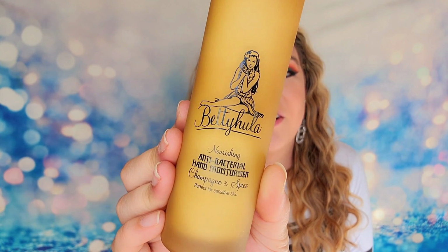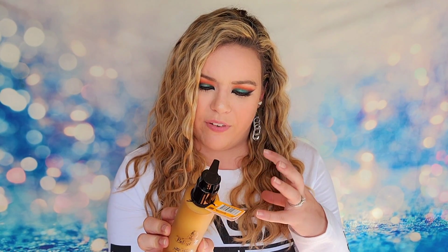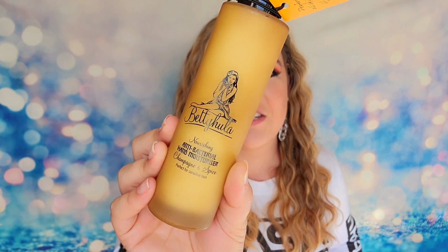Next up, I have an antibacterial hand moisturizer. This is from Betty Hula, and this is an all glass jar. This is Champagne and Spice is the scent that we have here today. This is a little over 5 ounces of product, but this jar is so heavy because it's glass. Now it does have a pump at the top here, and it says that this is going to provide comfort for dry, chapped hands then. So this is gonna be your hand lotion. Now, if you were to purchase this product, it comes in at $17.90, and it says that this is a musky, spicy scent all in this bottle.